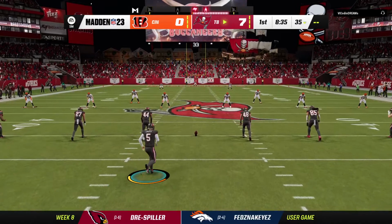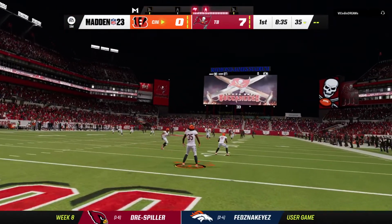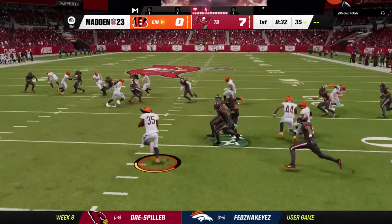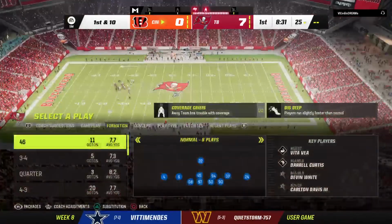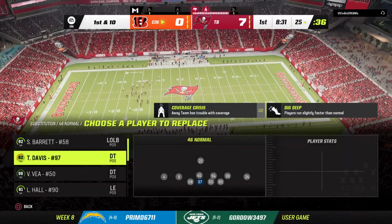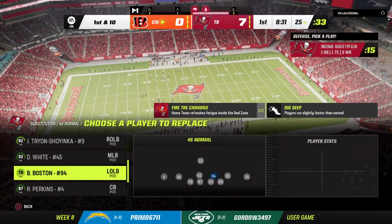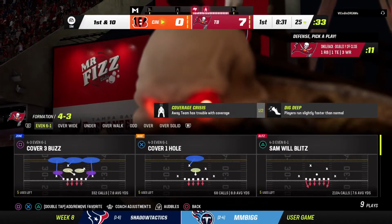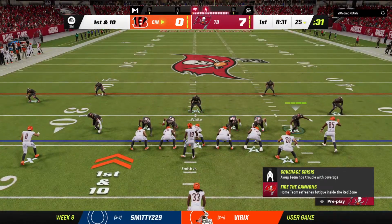The Bucs ready for the kickoff. And here we go. It's in the air. Taken in at the 3. And he'll go down as this drive will start at the 25-yard line. The Bengals drive about to get going.